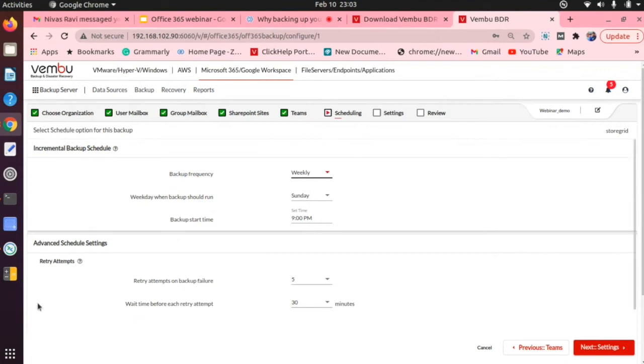We also have an advanced scheduling option, like how many times the system has to retry the backup in case of failure, and the wait time for the retry. Everything you can customize.